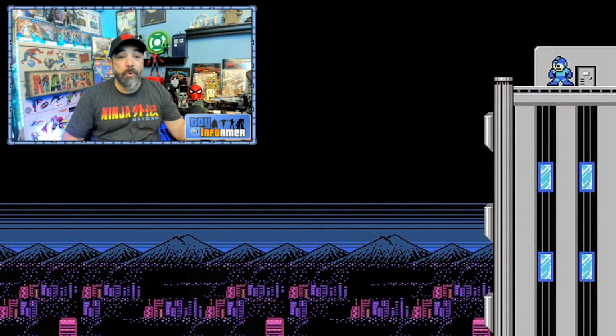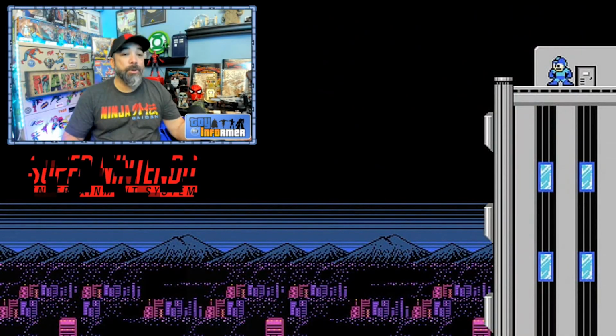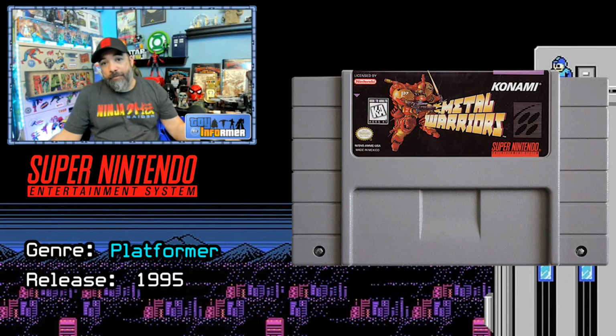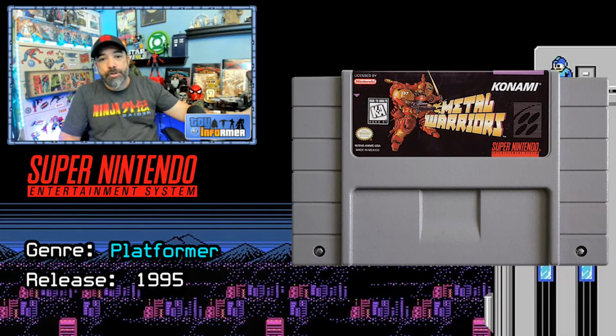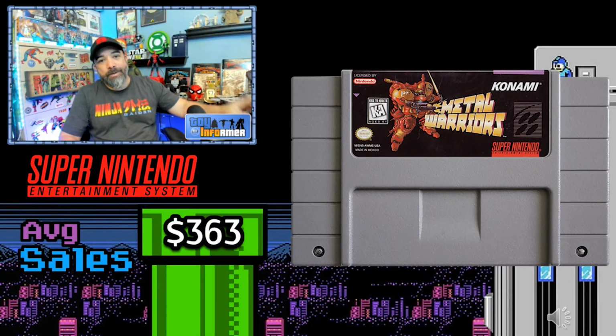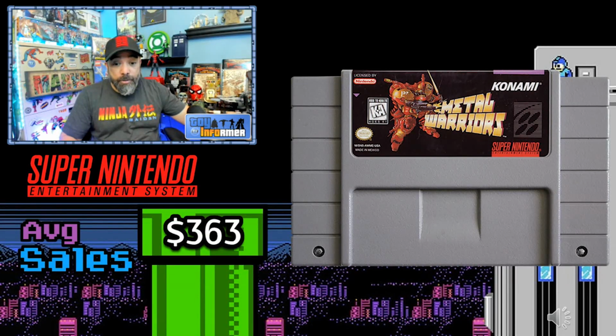We still have a few more that are even more impressive than that. Starting off here with Metal Warriors from Konami. Platformer, mech style game, as you might guess. Yeah, you'd be riding a huge mech. This came out in 1995, all of 30 years ago. You find this cartridge, just the cartridge alone, $363. $363 for just the cartridge.